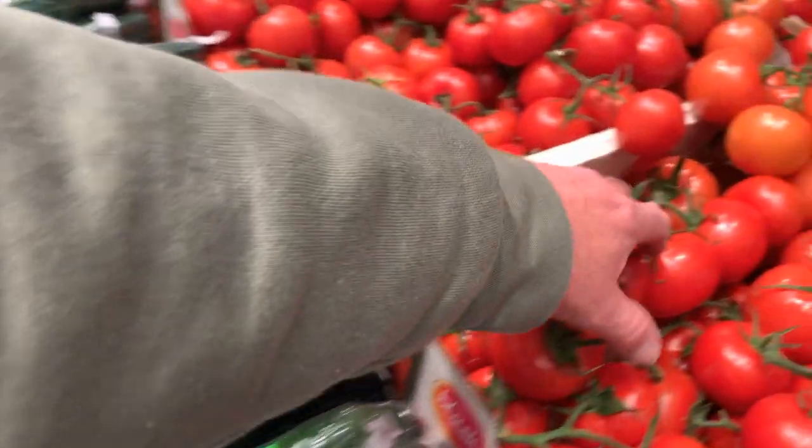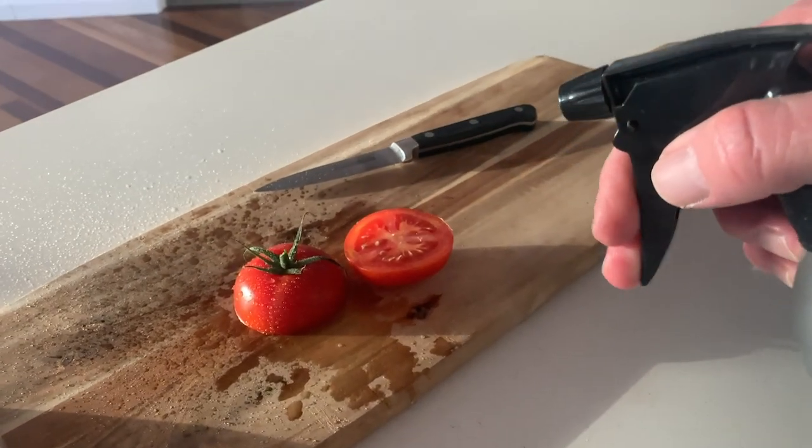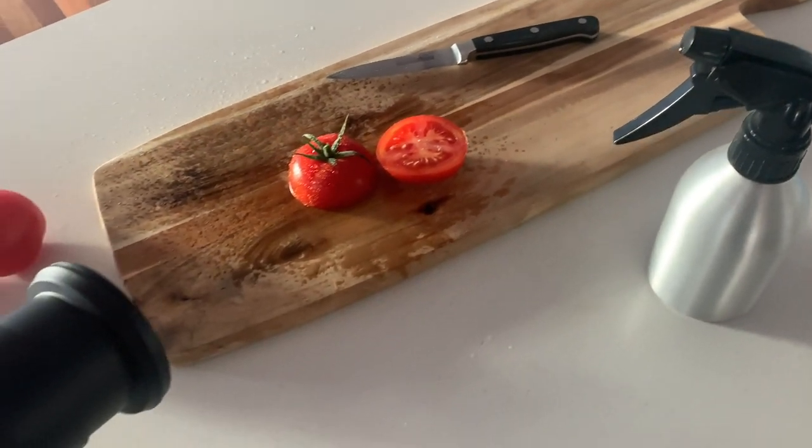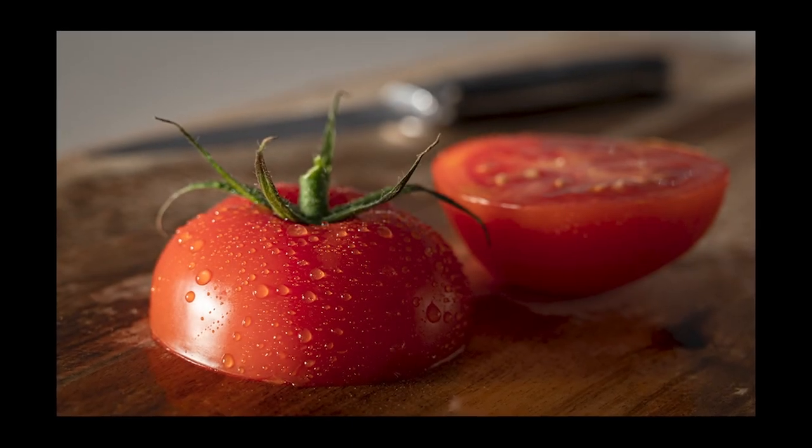Now, as my birthday falls in July, my color for the month is going to be red. And I, of course, have had a bit of a head start on you guys. So yesterday when I was out doing my grocery shopping, I purchased some tomatoes. When I got home, I unpacked my shopping and I wanted to take a picture of the tomatoes, but I wanted it to be an interesting image. So what I'm doing is I'm using some of the techniques that we covered in previous challenges here, namely food photography and depth of field.